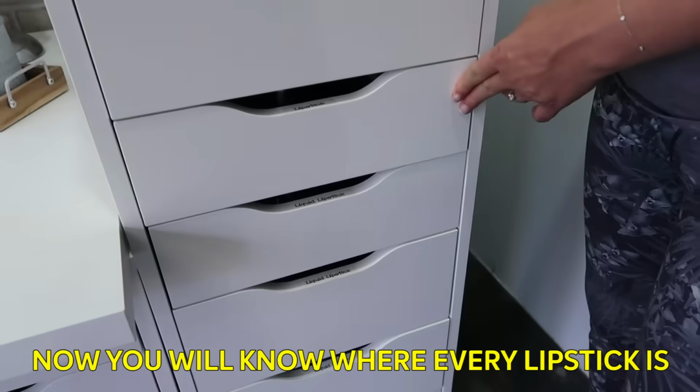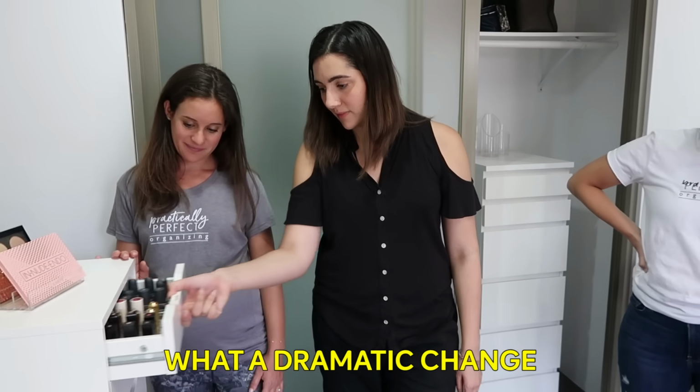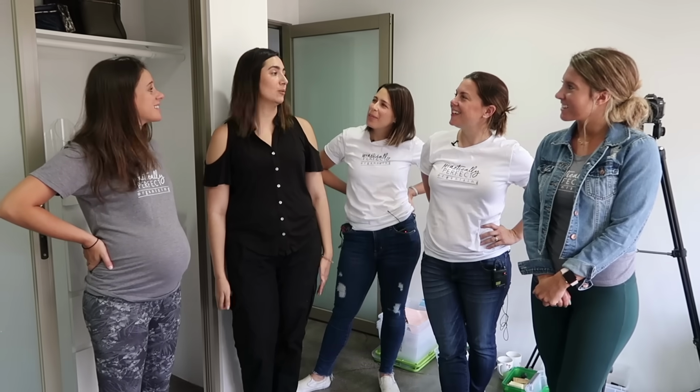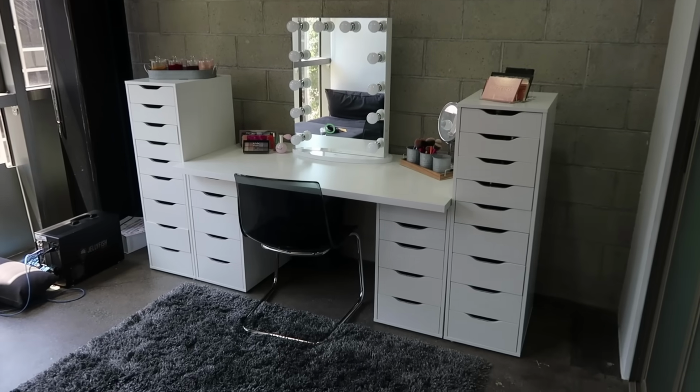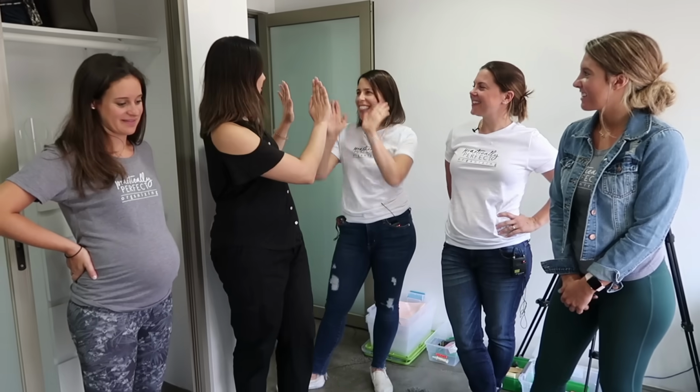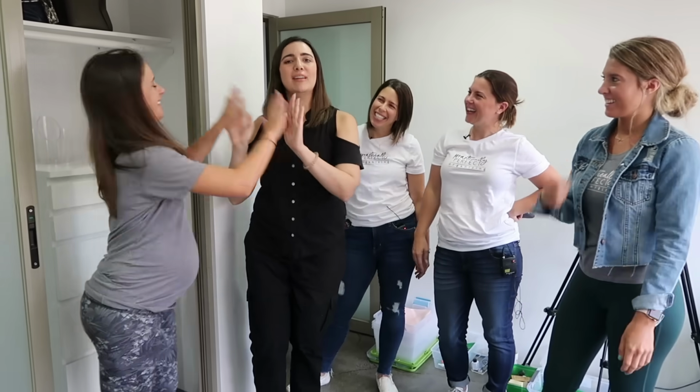Wow. Now you will know where every lipstick is. What a dramatic change from the buckets. Wait, guys, are we done? I think we're done. We are. I'm shook. I feel like this morning was a real whirlwind. Yeah, there were so many of us, and though the time may have flown by, I was really happy with how everything was looking. Well, you guys did such an amazing job. Thank you. I need a high ten, please.